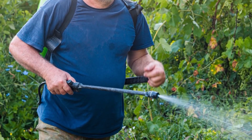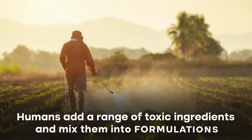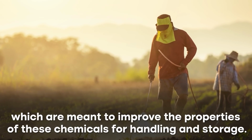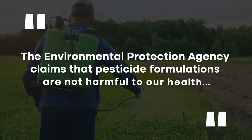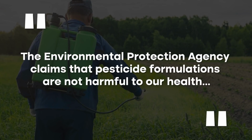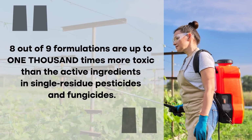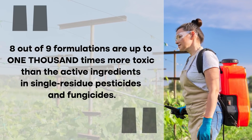Plus, humans make pesticides and fungicides even more harmful by adding a range of toxic ingredients and mixing them into formulations, which are meant to improve the properties of these chemicals for handling and storage. While the Environmental Protection Agency claims that pesticide formulations are not harmful to our health, a recent study concluded that 8 out of 9 formulations are up to 1,000 times more toxic than the active ingredients in single residue pesticides and fungicides.